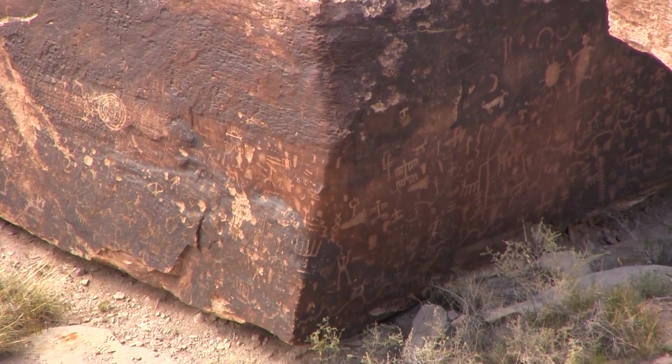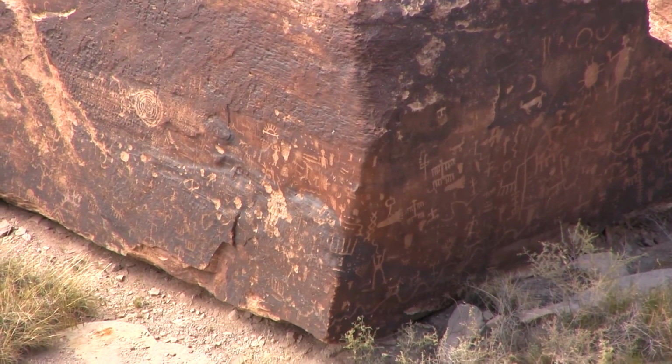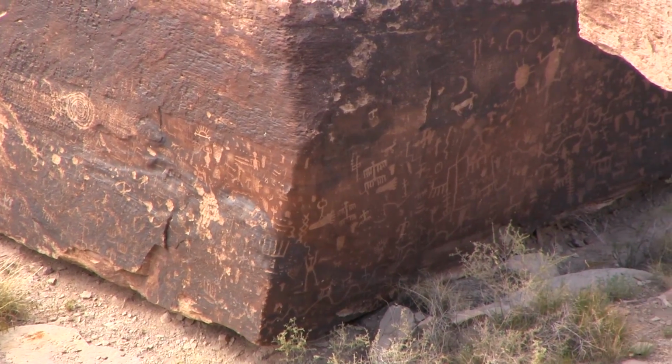Yeah. Can you see them there? Oh, yeah. Kind of on both sides of the rock. Is that on the red rock too? Pretty old writings.